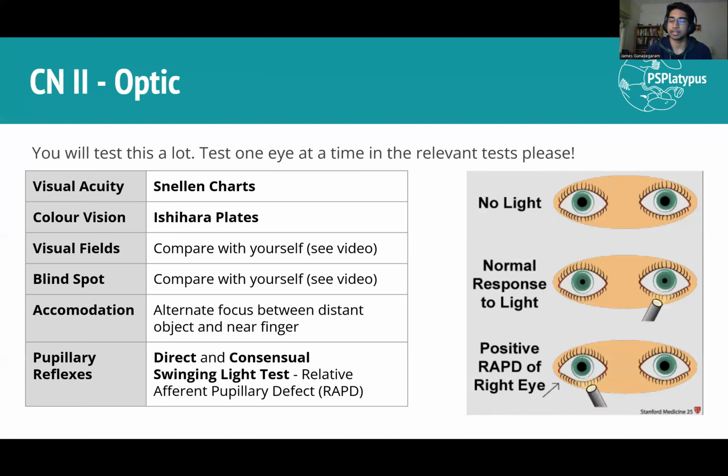So if your Snellen chart doesn't work, and they just can't see any of the letters, you can go down the scale. So you go, okay, can you see how many fingers I'm holding up? And if they can't do that, can you see me moving my hand? So can they detect movement at all? And then you go down to light perception. Can they see light? And if they can't see light, then there's no point testing that.